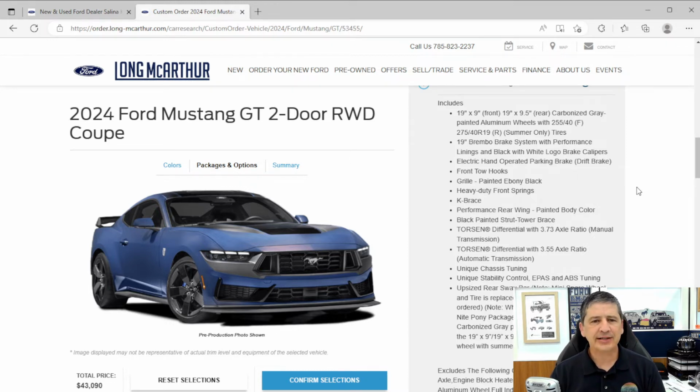You also get the 19-inch Brembo brake system with the performance lining. They'll be black with the white logo on there. Brake calipers, but there's a chance to upgrade that later. We'll talk about that later in the video when we get to options, but there are 2 other options for brake calipers.